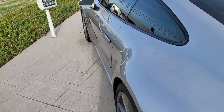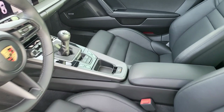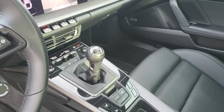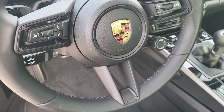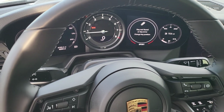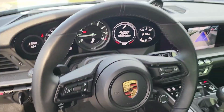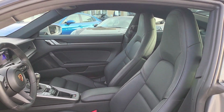So if you like something unique, the other unique thing about this car, because it was ordered, the client is an enthusiast, and it is a manual transmission car. It does have sport chrono. It does have heated and cooled seats. About 4,000 miles on it, 4,050. So great build, great car.